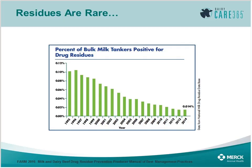I'm sure everyone on this call is aware of what happens when a tanker is positive. The milk is dumped at a considerable cost to the cooperative and the dairy farmers. You can see from this chart that the dairy industry is moving in the right direction. In 1996, 0.104% of milk tested positive. From October 2013 to September 2014, only 0.014% tested positive for drug residues. This signifies a dramatic decrease from an already low level of occurrence.